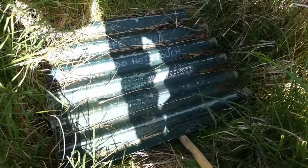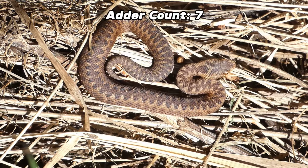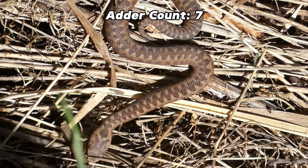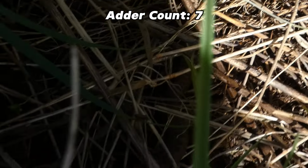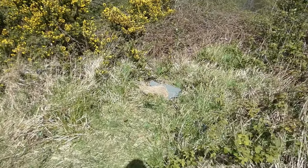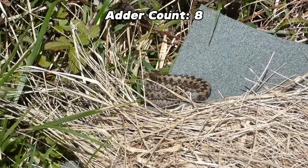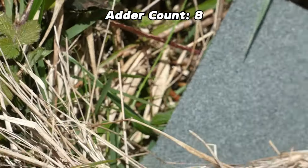Right, let's give it a flip. Baby adder. Look at that. That is a super nice adder. First coming towards you. Someone's put down a bit of a... Oh, there's an adder on it. Wow. Okay, cool.